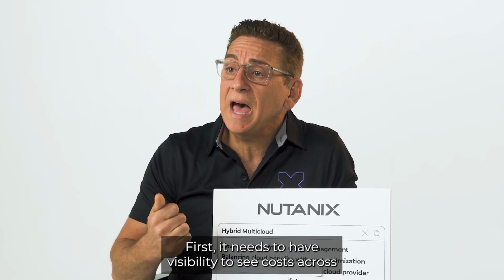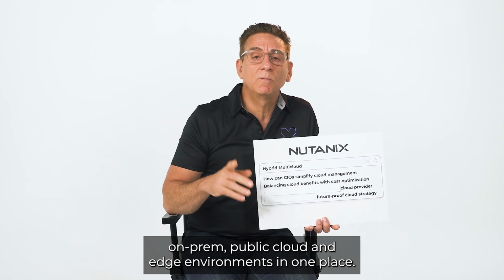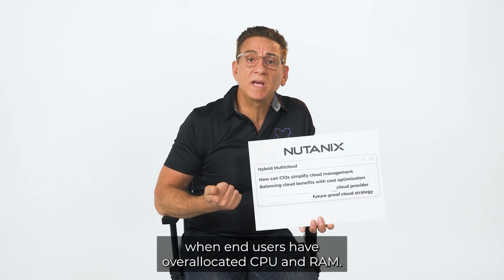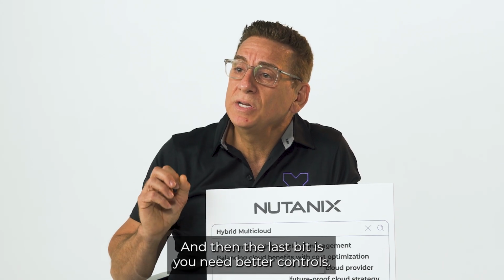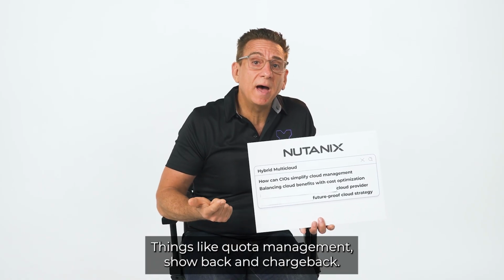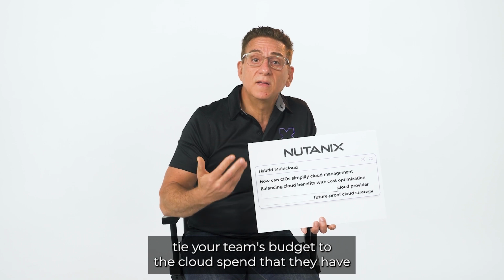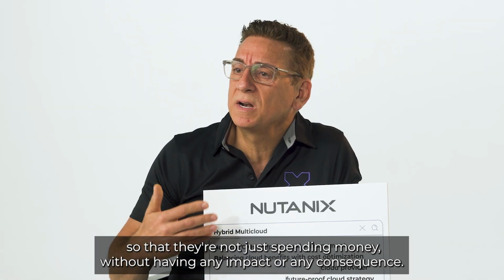First, it needs to have visibility to see costs across on-prem, public cloud, and edge environments in one place. Second, it needs to be able to optimize. That will notify your admins when end users have over-allocated CPU and RAM. And then the last bit is you need better controls. Things like quota management, showback and chargeback. These controls really help you tie your team's budget to the cloud spend that they have so that they're not just spending money without having any impact or any consequence.